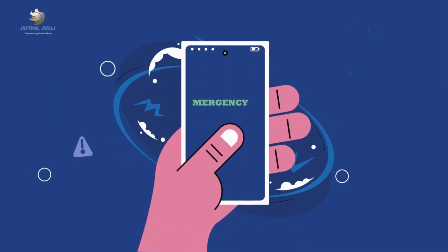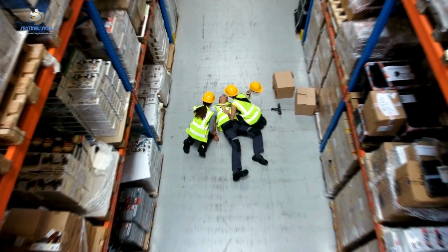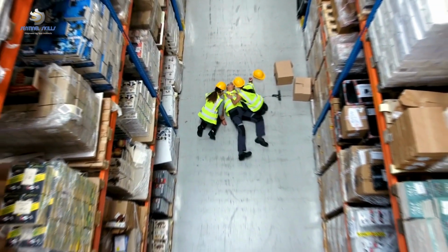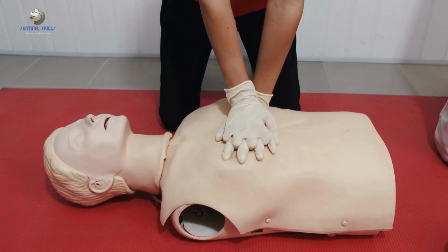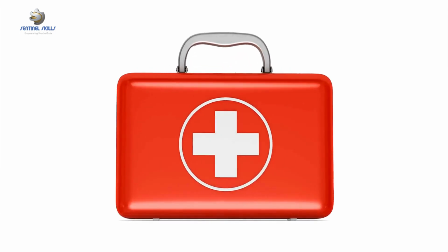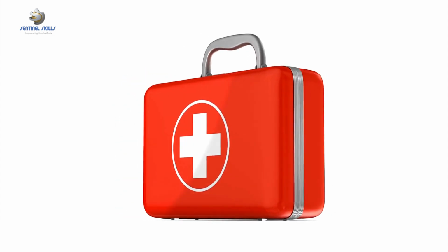In the meantime, you can provide vital first aid. Remember, the goal here is not to replace professional medical help, but to preserve life, prevent the condition from worsening, and promote recovery until help arrives. You might be required to perform chest compressions, stop bleeding, or even use an automated external defibrillator if one is available. The world of first aid might seem overwhelming at first, but with knowledge, practice, and a calm demeanor, you can make a real difference.